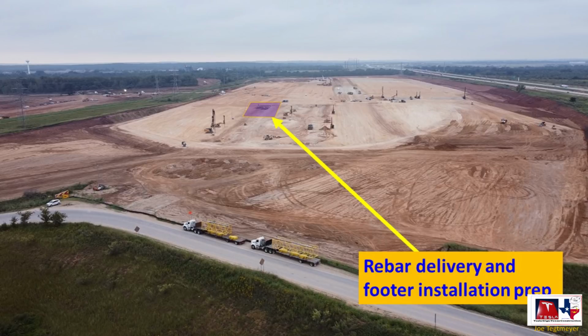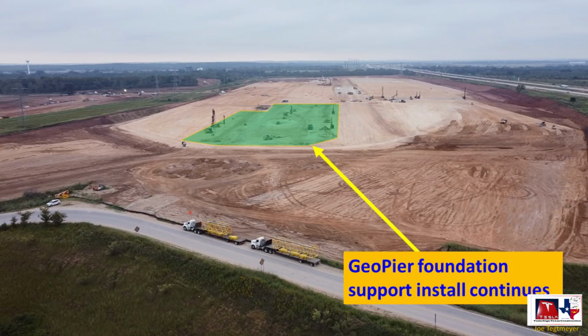Rebar has been delivered to the north part of the foundation, and they're already doing the preparation for footers in that area. Geopier work also continues up in the north part, so a lot of activity on the foundation today. We're going to go look at all of these in the video, so let's go ahead and start flying.